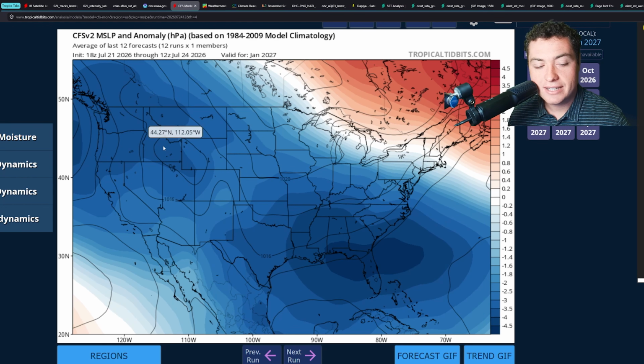Across much of the United States, you're looking at much lower pressures than average, particularly concentrated in the deep south where nor'easters are more likely to form, and on the west coast with the Pineapple Express. That's really going to ramp up your rain totals and your snow totals in the mountains.